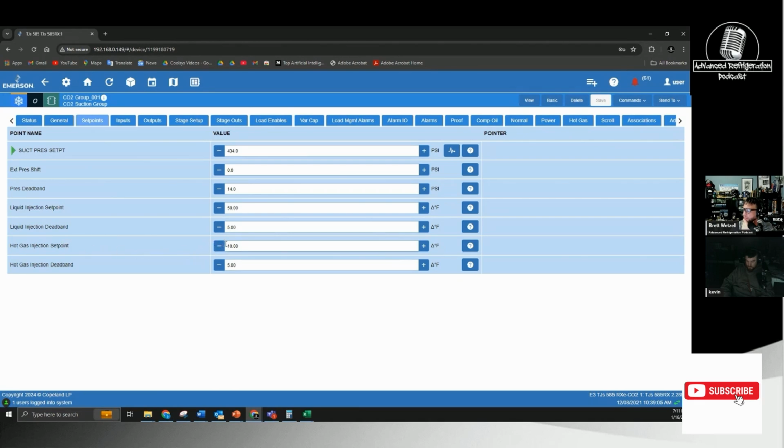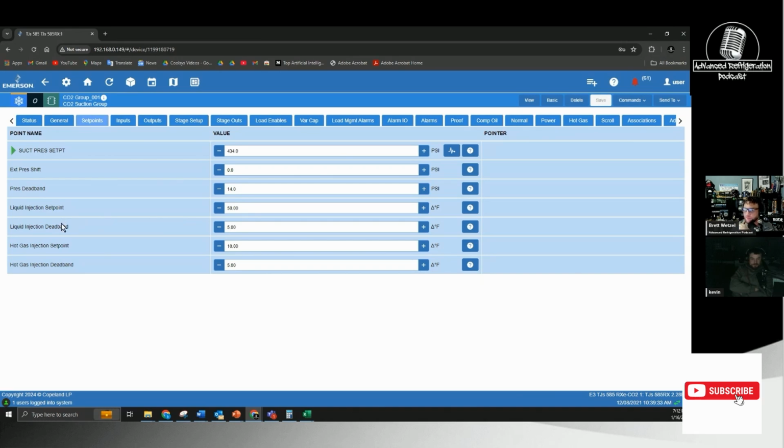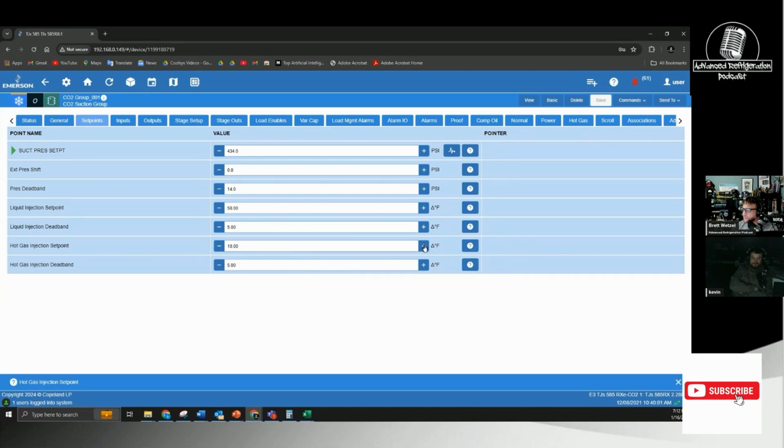Hot gas injection set point 10. So that'd be 10 degrees of superheat. And then there's your liquid injection for 5. Obviously, we'd probably want to change those. Oh, wait, no. Liquid injection. Here we go. Liquid injection set point 50 degrees. Yeah, I'm probably okay with that. We don't want to short cycle it. A lot of the flexible ones are like 50, and I turn that down to 35, 40. Cold compressors are better compressors. I agree. And here's your hot gas injection set point, which, what is that doing? 10 seems awful low. It's talking about superheat because we have delta F, right? So no, I don't like that.